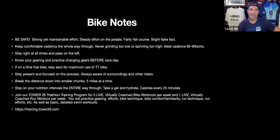Stay right at all times, passing on the left. As I said, know your gearing, guys. Practice that gearing, changing gears before the race. Most of you are going to want to be in that big ring in the front and just change the cassette in the back. Like I said, it's not too big of any climbing at any time through this race. So big ring in the front, move the cassette throughout the back. That's your right hand for most of your bikes. So you have to move that right hand. And like I said, keep that cadence to the 80 to 90, nice, consistent, strong effort the whole way through.